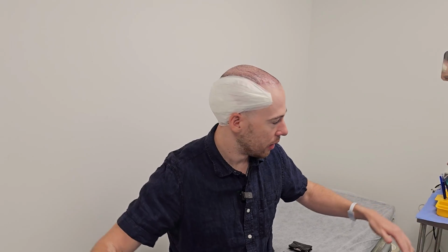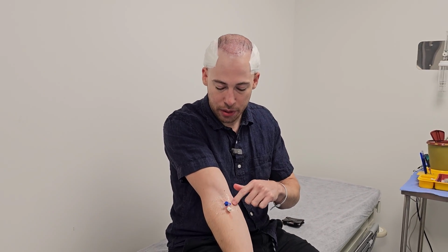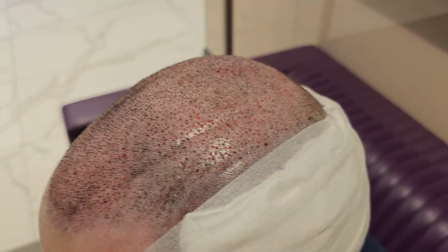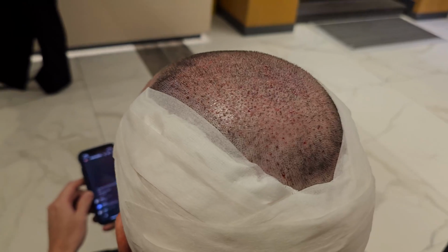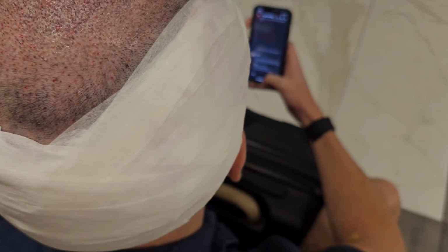Literally the entire time. As you guys can see, I've got this whole thing around my head wrapped up. They gotta take this IV out now, but overall, mission pretty successful, I think. Now, this is what my head looked like right after the surgery. Like I mentioned earlier, this bandage on the back of my head prevents infection for the donor area. And honestly, my head doesn't look that bad, right guys?